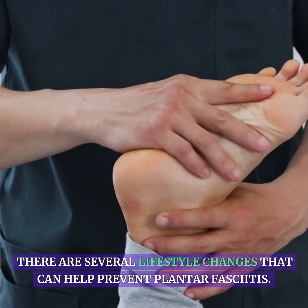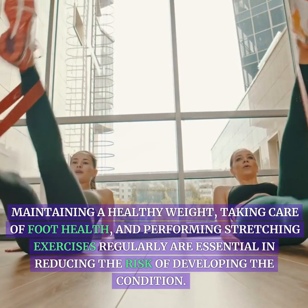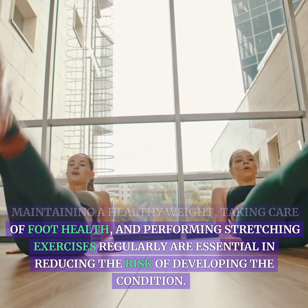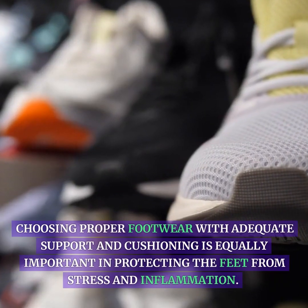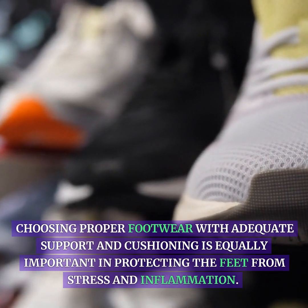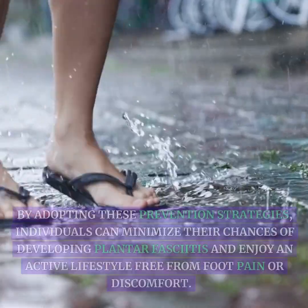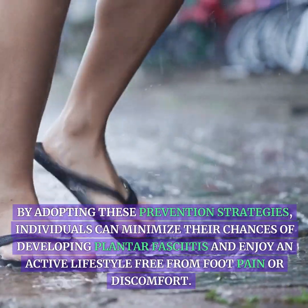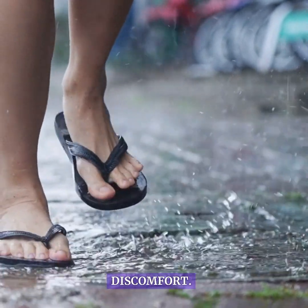There are several lifestyle changes that can help prevent plantar fasciitis. Maintaining a healthy weight, taking care of foot health, and performing stretching exercises regularly are essential in reducing the risk of developing the condition. Choosing proper footwear with adequate support and cushioning is equally important in protecting the feet from stress and inflammation. By adopting these prevention strategies, individuals can minimize their chances of developing plantar fasciitis and enjoy an active lifestyle free from foot pain or discomfort.